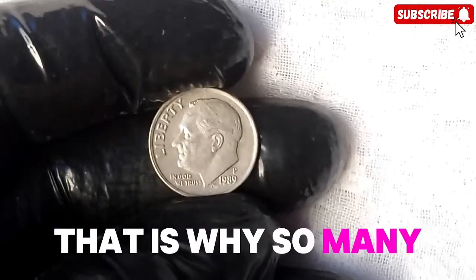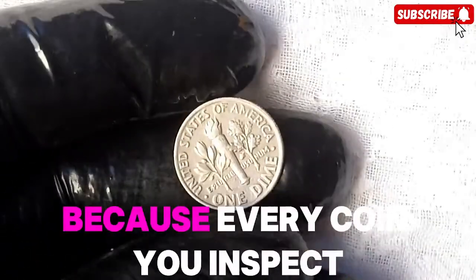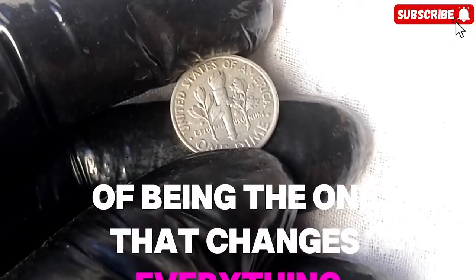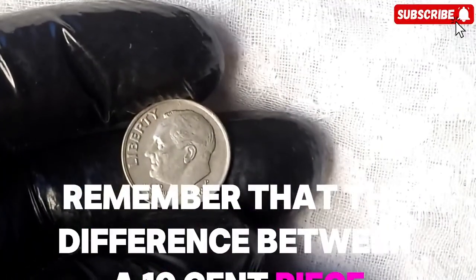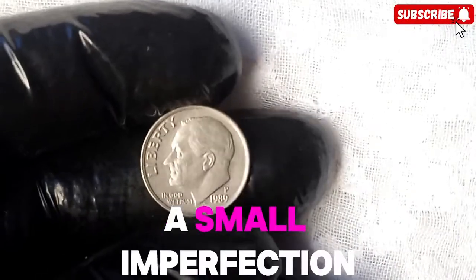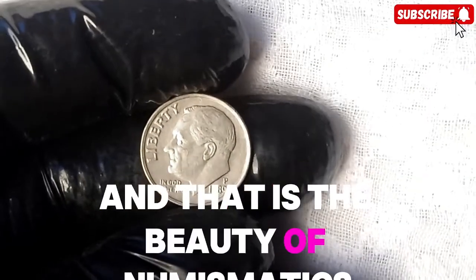That is why so many people get hooked on the hobby of coin roll hunting, because every coin you inspect carries the possibility of being the one that changes everything. So as you go through your dimes, remember that the difference between a 10-cent piece and a multi-million-dollar collectible is often just a tiny detail, a small imperfection that turns ordinary into extraordinary, and that is the beauty of numismatics.